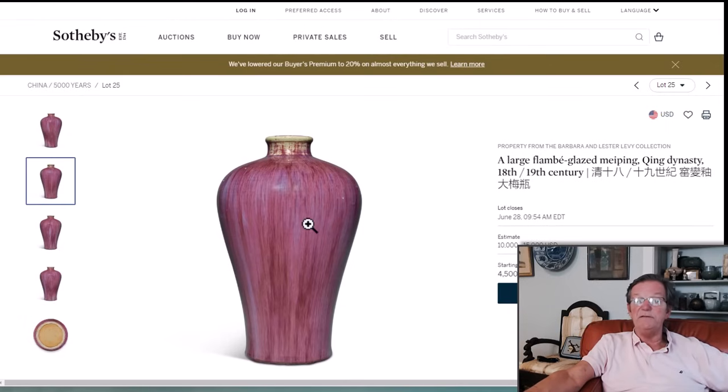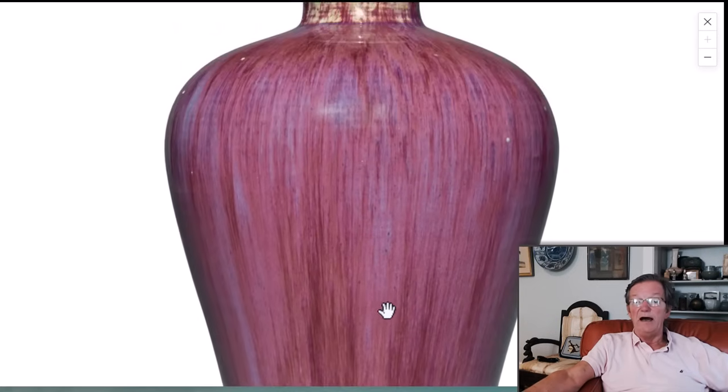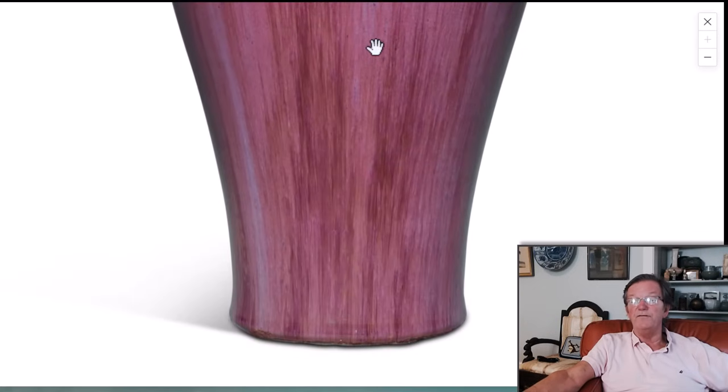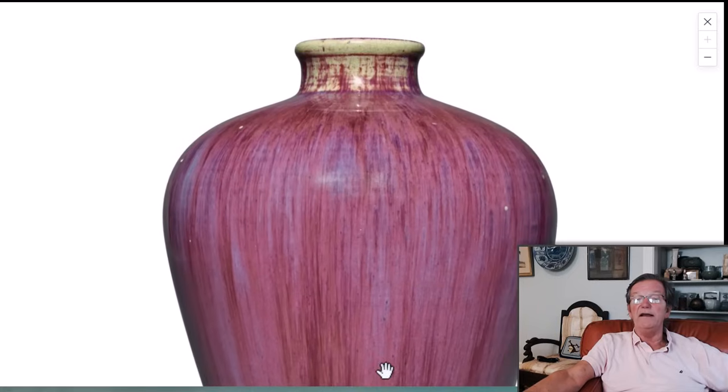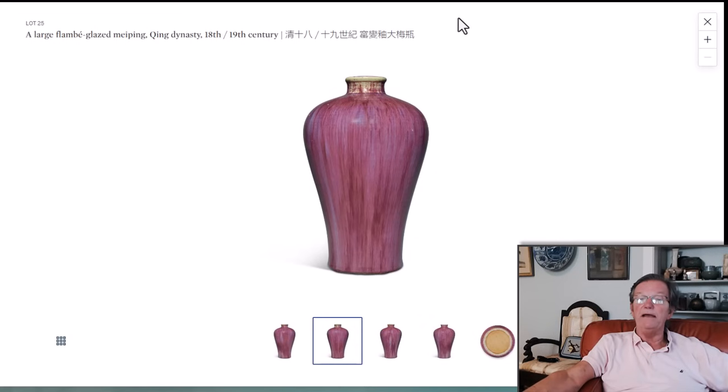This is a nice piece of flambe. The flambe lines run down beautifully, and they stop just around the top of the foot. It all looks very, very nice, and you have that sort of greenish tinge that happens sometimes where the copper gets on there, and it's a little thin, and it doesn't misfire, but it's not as thick as it is down on the body, and it can turn green. And that's one of the effects of it, which I think is pleasing to look at. But it's a nice-looking big Mei Ping vase.